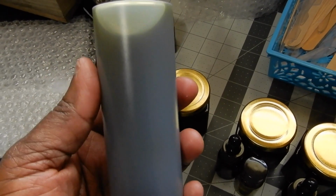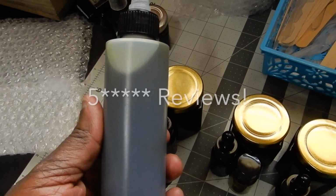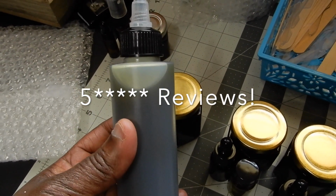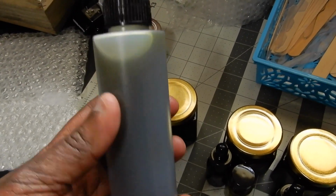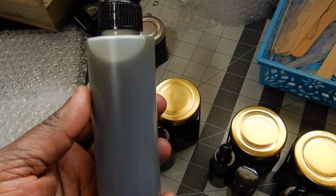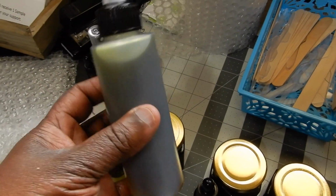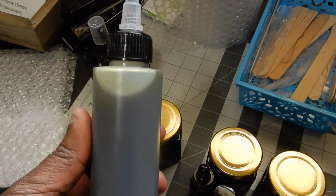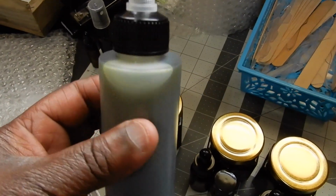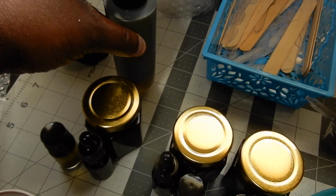I get really good comments and remarks about this oil, how it is promoting hair growth. I love this oil. It is definitely a godsend to me. And it is available on my shop. All of my products are available on my shop. I have several more bottles that I need to get made.